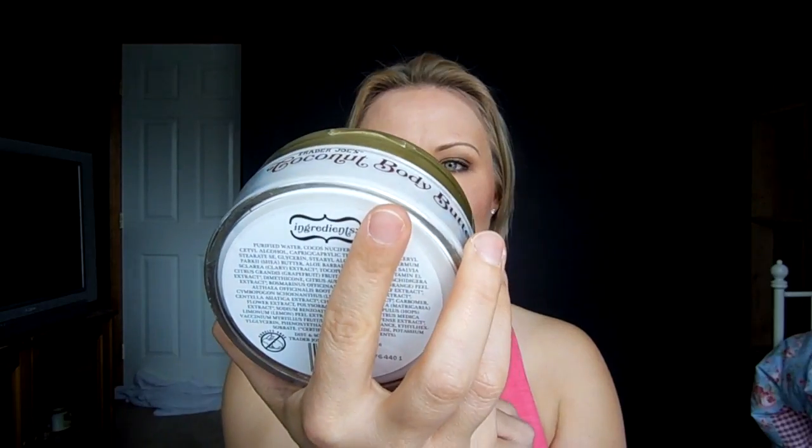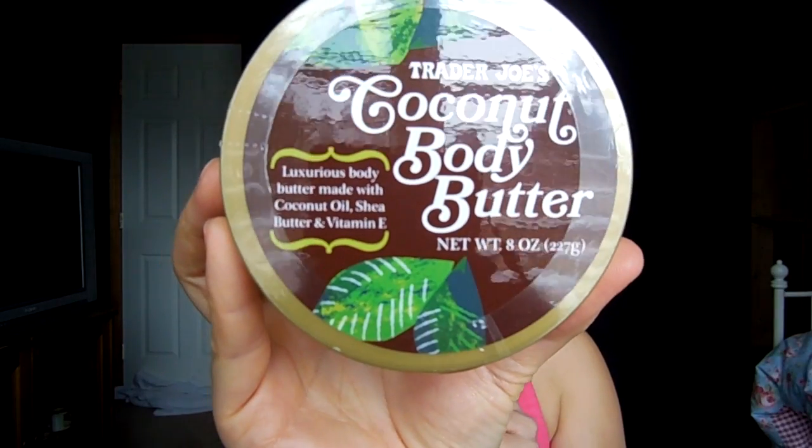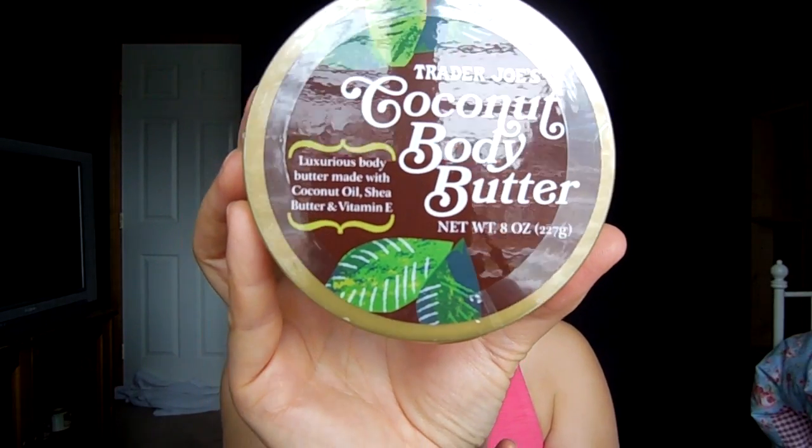So there's that. Let's talk some body butter. So this is my all-time favorite from Trader Joe's. This is the Trader Joe's coconut body butter. By the way, those of you who love the pumpkin scented body butter from Trader Joe's, it is in store right now. It is limited edition for the fall, so grab it while you can. I just haven't had this pumpkin one in a while, and so I went ahead and picked it up.